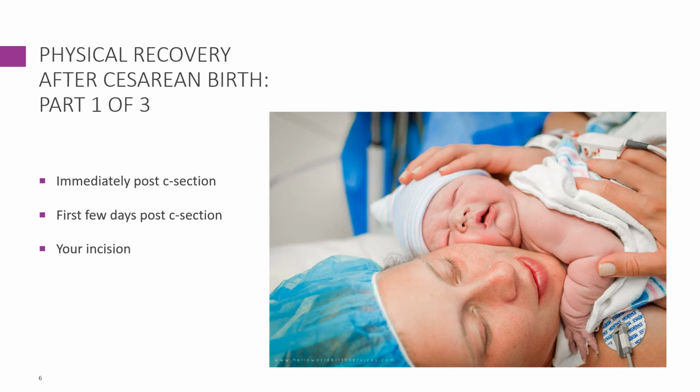As you move to your regular room, some of your equipment, including your catheter, blood pressure monitors, and IVs, will come with you. The catheter will usually be removed the day after your surgery. The IV will stay until your intestines begin working again. Avoid carbonated drinks or hot or cold drinks, as they tend to cause gas pain to be worse.